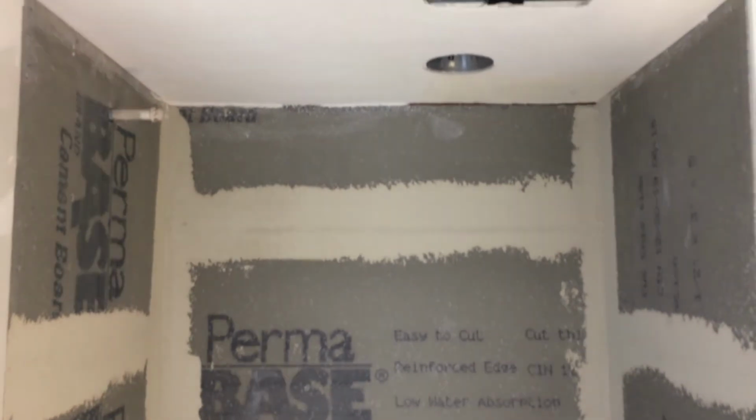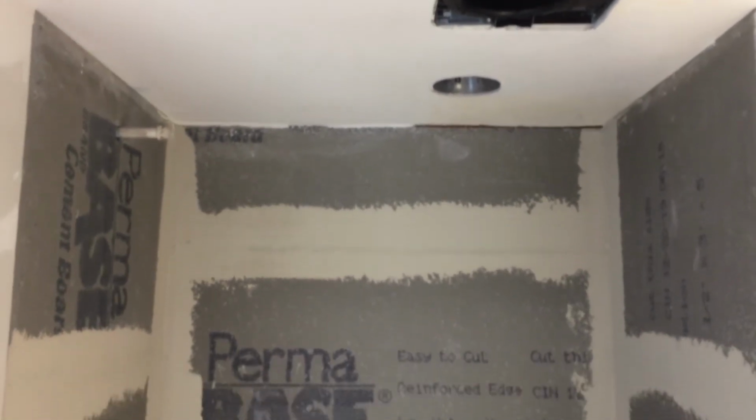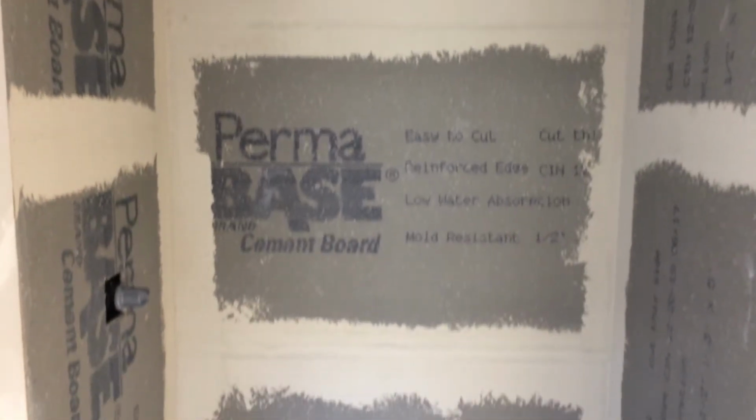This is the shower area now with the backer board or underlayment installed and all of its joints taped and sealed with thin set adhesive, the same adhesive we're going to use to set the tile.